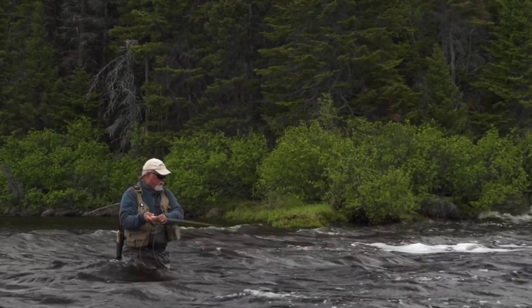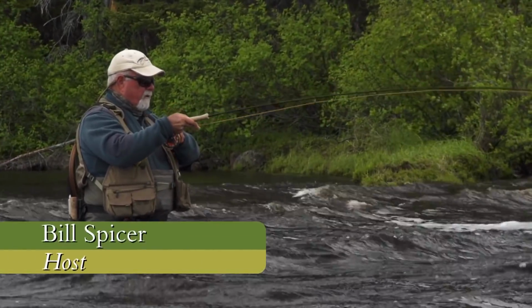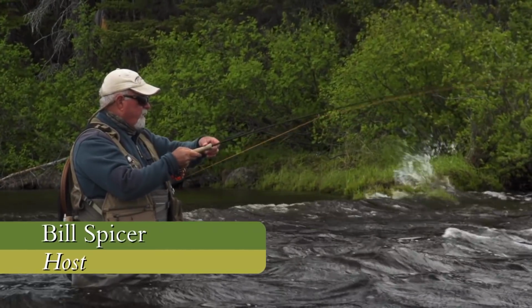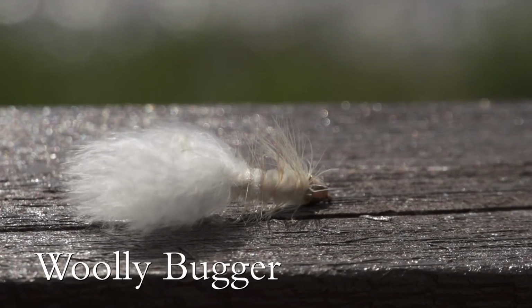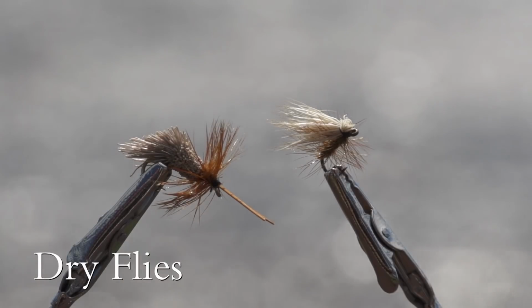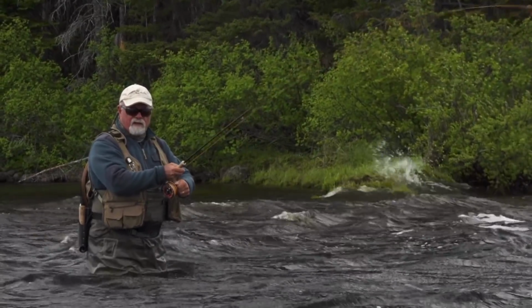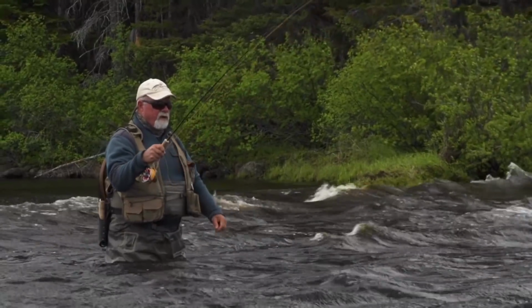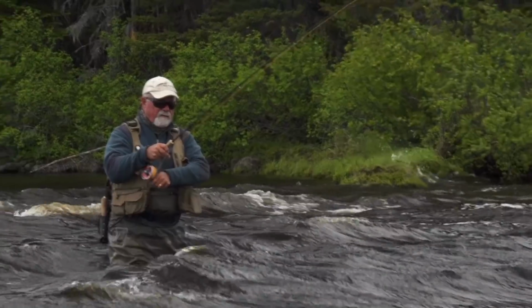There we go. Fish on. There we go. This feels like a decent fish too. Oh yeah, good fish. Woolly bugger fishing for brook trout. We were hoping for dry flies today, but the wind has just picked up and it's just not gonna happen. Maybe tonight when the wind calms down, but right now the wind's up and so we have to go with woolly buggers. So you gotta be versatile and willing to try something different.